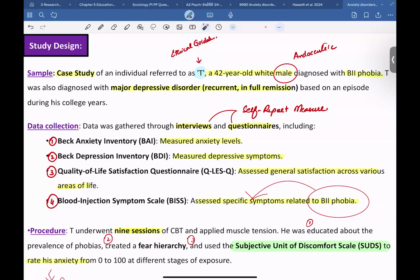Now, data was collected initially through the Beck Anxiety Inventory, which is used to measure the anxiety levels of individuals, followed by the Beck Depression Inventory. This is used, as the name suggests, to measure depressive symptoms. This BDI was taught to you when we were studying mood disorders. Number three, the Quality of Life Enjoyment and Satisfaction Questionnaire, which is referred to as QLESQ, hyphenated. This is typically used to assess general satisfaction across various areas of life. Number four, the Blood Injection Symptom Scale, that is BISS, and this is used to assess specific symptoms related to BII phobia.